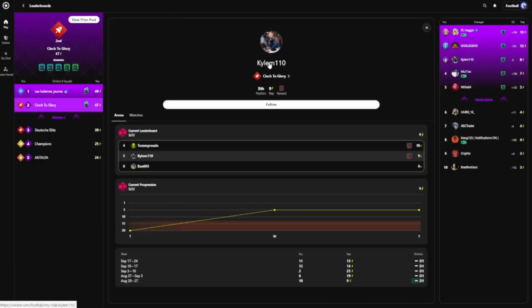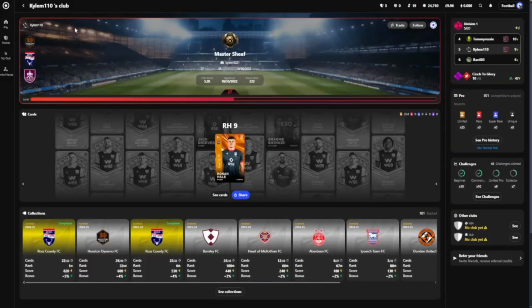Kyle. So Kyle is a Ross County fan. He has got the limited completed for last season and this season. He's also got Burnley, he's got Houston Dynamo sorted in abundance. So he's another one where he has Champ, Challenger, and Contender. He's got 25 limited cards, and sits in Division 1 currently himself.